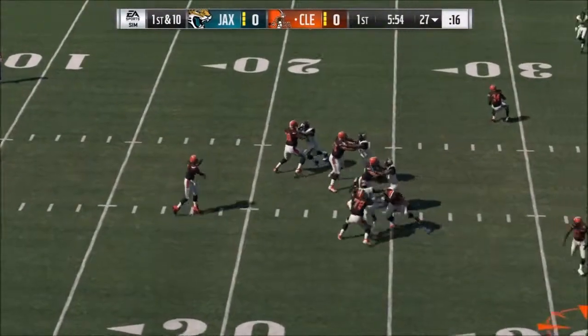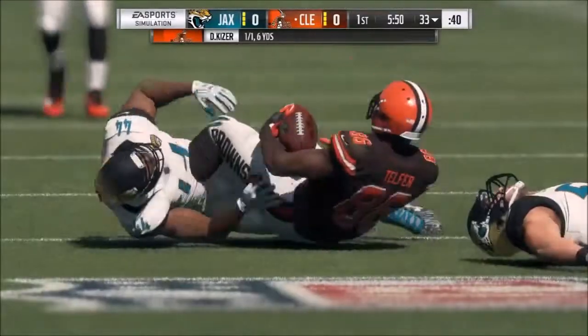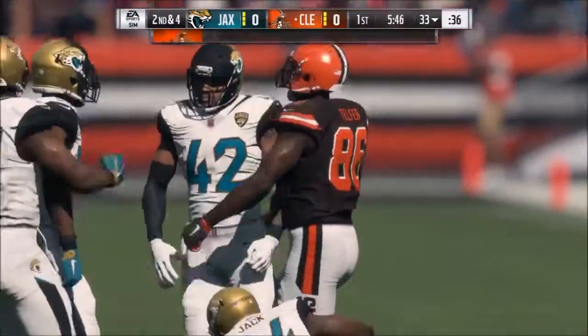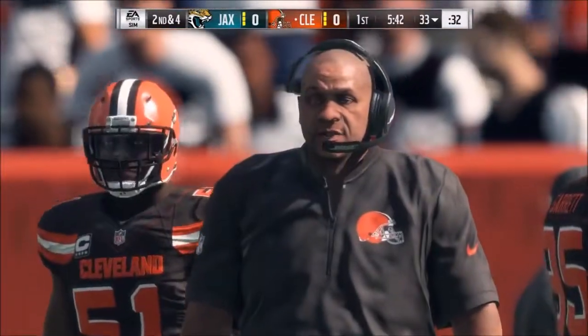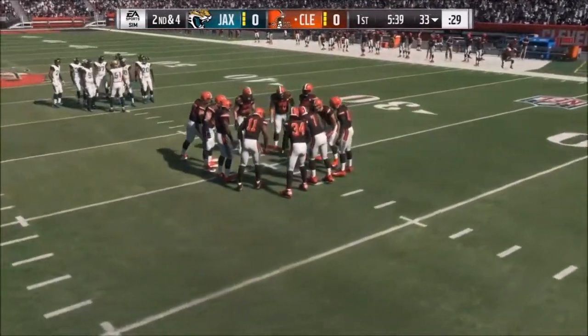First and 10, Kizer. It's a short one here, complete to the tight end. And he'll get it up to the 33-yard line. A gain of 6 there on first. When you execute a drag or a crossing route really well and give them a chance to let it develop a little bit, you can gain some significant yardage hitting your tight end on that one.